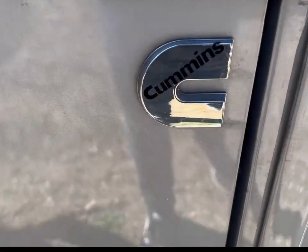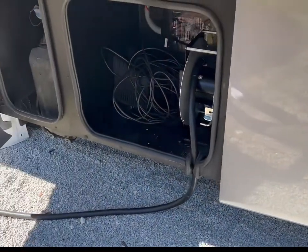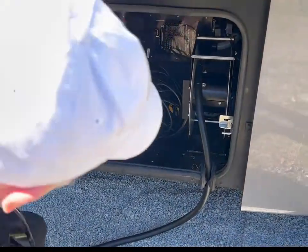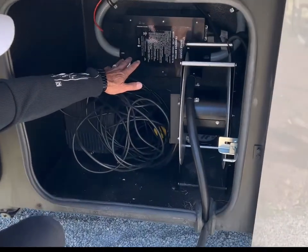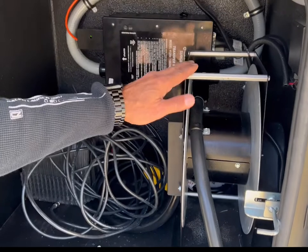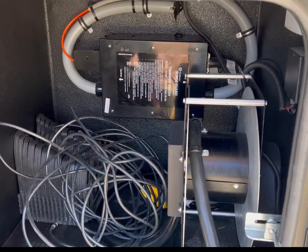Yep, we got a Cummins generator. Here is your electrical hookup. And as you can see, you have a surge guard already. You don't have to purchase any safeguard. This will protect your motor coach from burning up in case there's a shortage or a lightning strike.